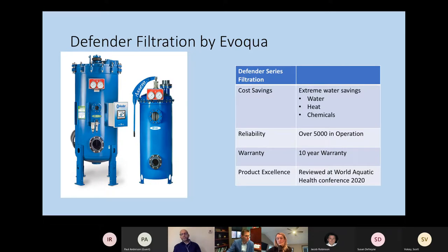It is extremely energy efficient, both with water, heat, and chemical safety. There's over 5,000 units in operation worldwide. It offers a 10-year warranty, and it's a world leader. And this year at World Aquatic Health Conference, which unfortunately was remote, but it obviously gives the same benefit.